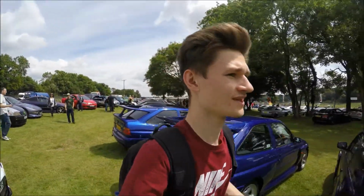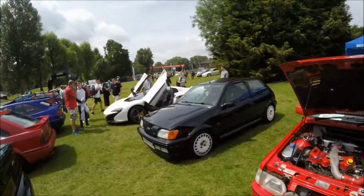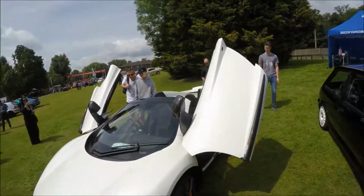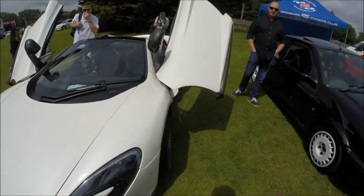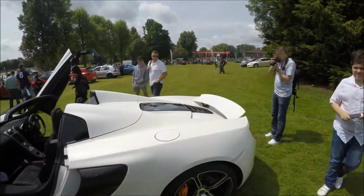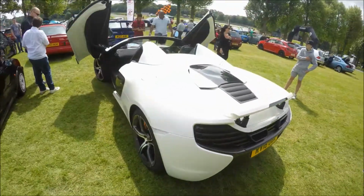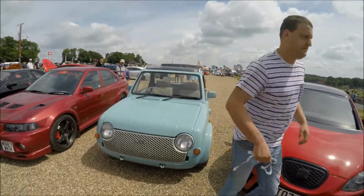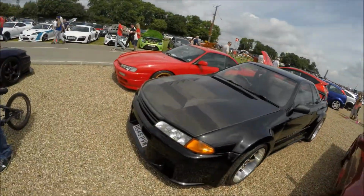So, amongst all these modified cars and stuff like that, McLaren. Okay. What spec have we got? We've got carbon diffuser, wing mirrors. It's pretty much got the full carbon pack. Yeah. It's got the full carbon pack. What is this? Oh my god. What is it? Nissan Titan. Carbon!